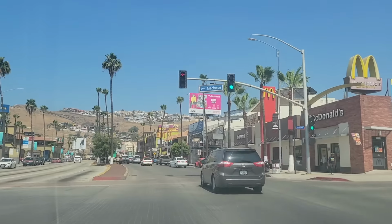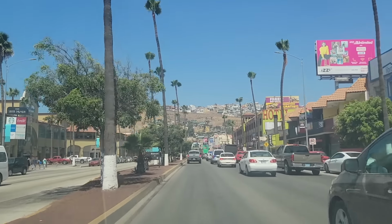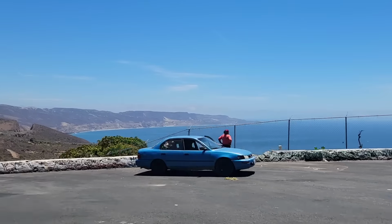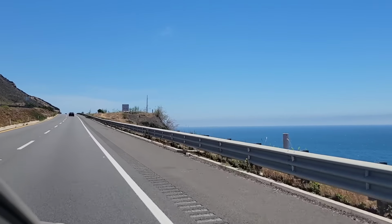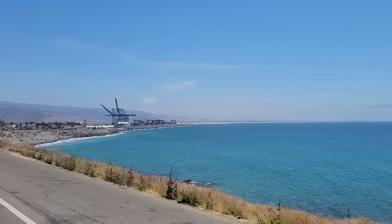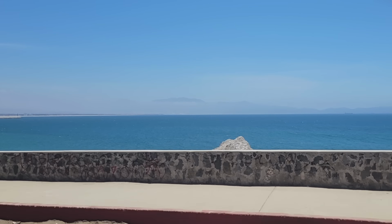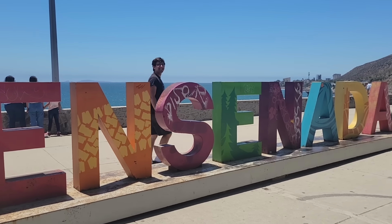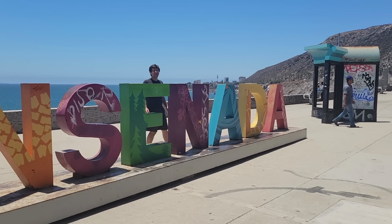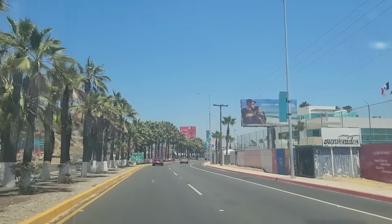Ensenada is home to about 280,000 people, roughly the population of St. Louis or Jersey City. One of those people was my friend Roxanne, who took me for a drive up and down the coast. From here, we could see the port of Ensenada, the second busiest port in Mexico, which serves both container and cruise ships. Many Mexican cities and towns have colorful letter sculptures advertising their location, so of course I had to stop and see Ensenada's. Then we drove into town for some lunch.